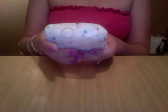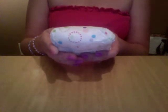This is just a little sample pack, and it is a soothing creamer, and I'm getting older, so I love my eye creams and that sort of stuff. This says, I am in love with this product. I know you will be too.